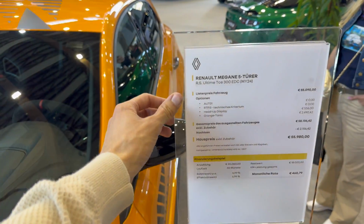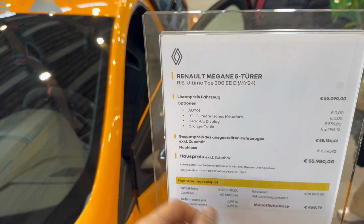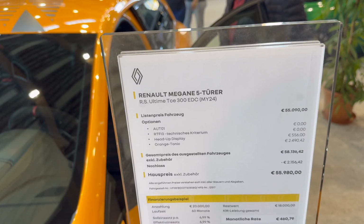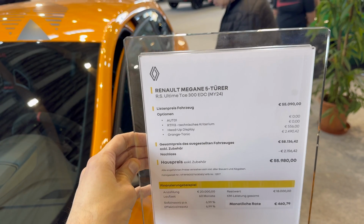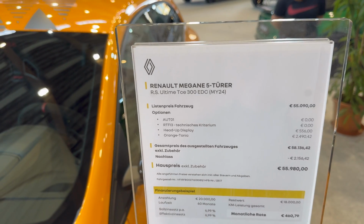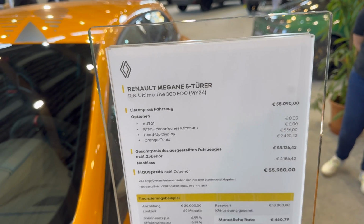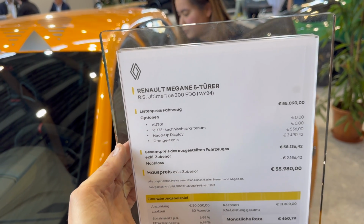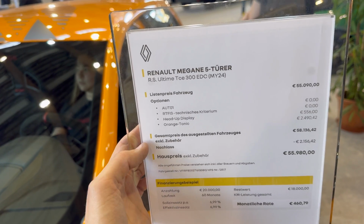Now, we're gonna check out the spec sheet here. So, again, Renault Megane 5 Tourer, RS Ultimate, TCE 300 horsepower EDC. So, model year 2024. This is the last Megane RS, and there won't be a new one, at least if they decide to make them again. The price is $55,090, and there is the head-up display option, orange tonic.